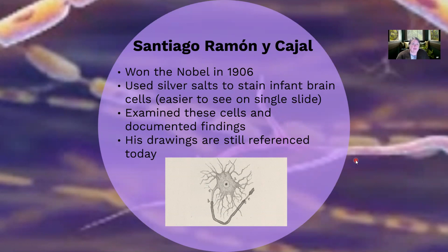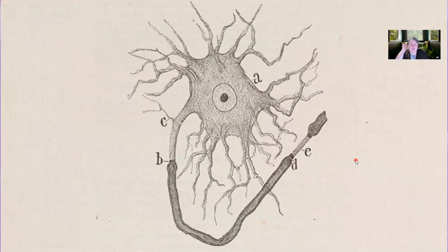Even to this day, his images or sketches are still used. I did a quick internet search to see if I could find any of his original drawings, and this is an example of one that I found online. As you can see, it's pretty close to what we see in our textbook. So his sketches are still pretty spot on from what we see today in diagrams of neurons.